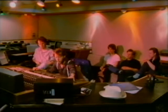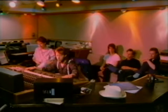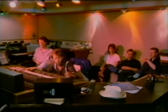Deep in the heart of the Berkshire countryside at Genetic Studios near Reading, London band Then Jericho and their producer Martin Rushent are listening to the final mix of Fault, a song for the band's debut album. Rushent is well known for his use of computer-aided music production with bands like Human League and Visage.